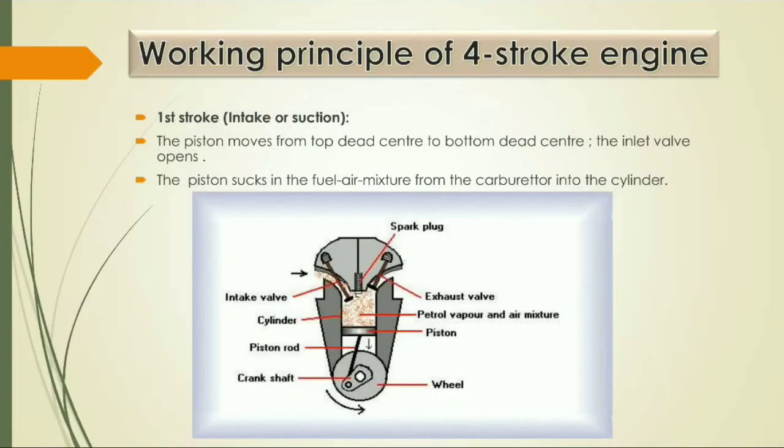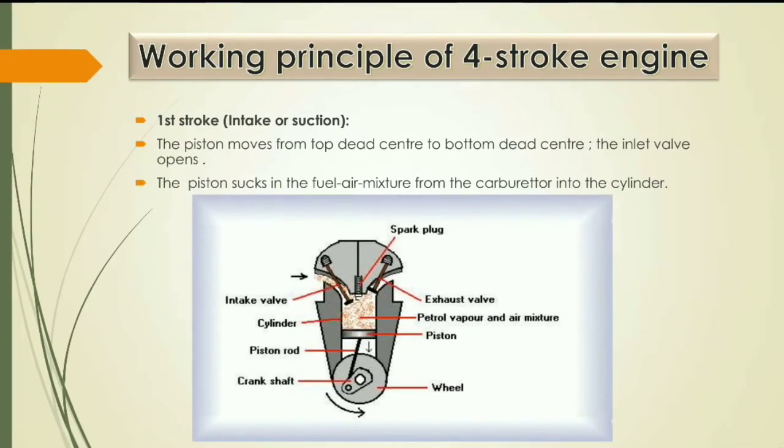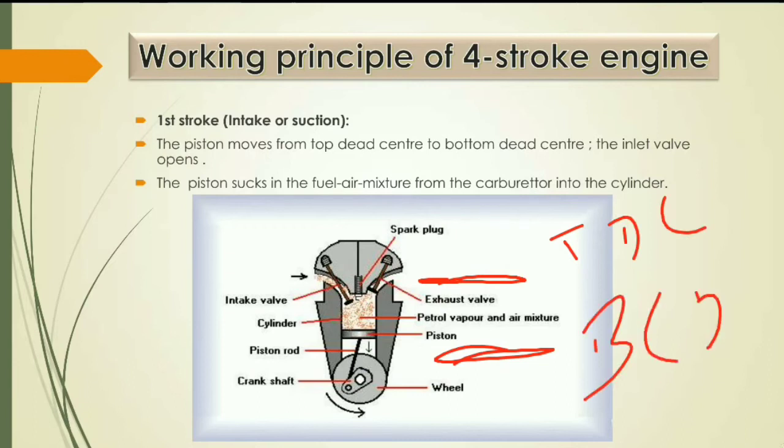Working principle of the four-stroke engine. As I said, the first stroke is the intake or suction stroke. The piston moves from the top dead center, TDC, to the bottom dead center, BDC. At that time the inlet valve is open. The piston sucks in the fuel-air mixture from the carburetor into the cylinder. Now the fresh charge enters the cylinder.